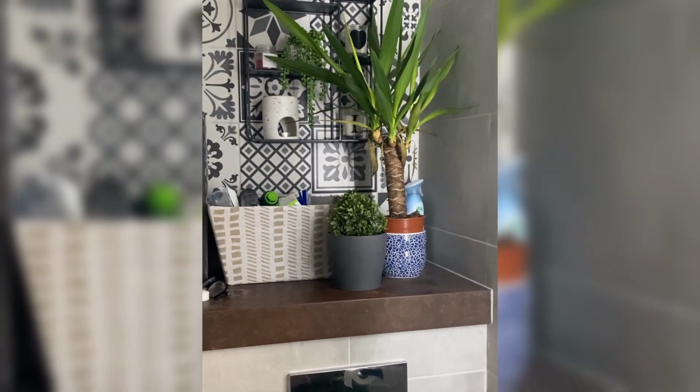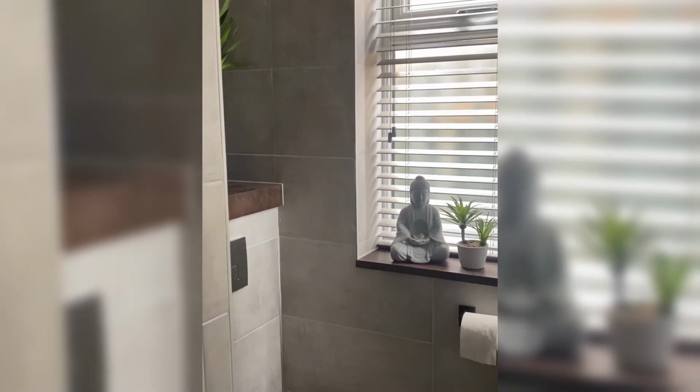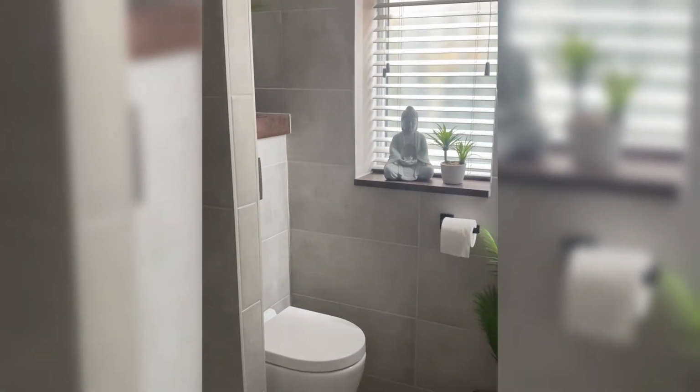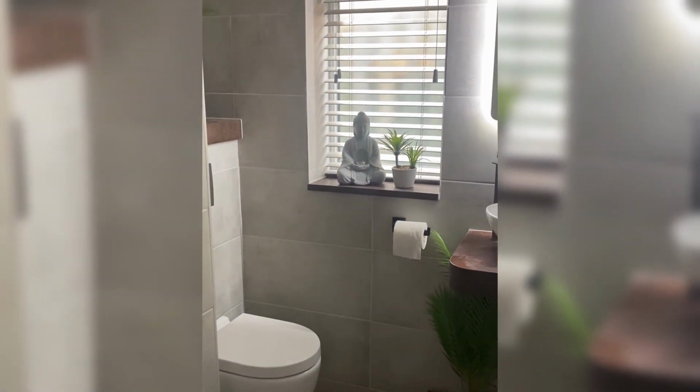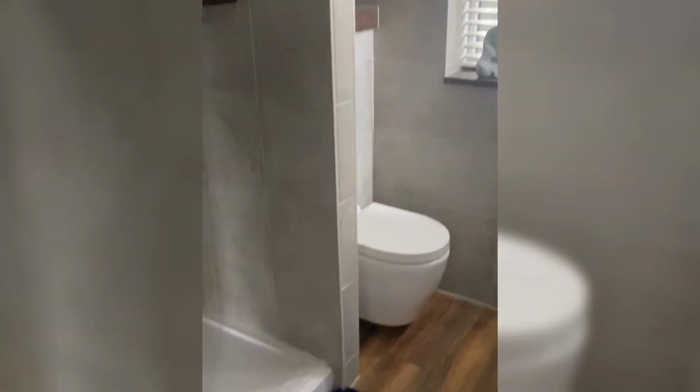So we've just tiled, and we've managed to do most of the work, well, all of the work ourselves, because Luke's quite handy. So he's managed to do all the plumbing, etc. So that's really been quite handy for us. We have had to do it as and when, but to do it ourselves has saved us quite a lot of money. So there's the downstairs bathroom.